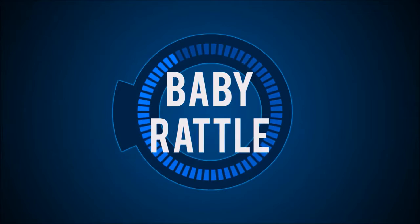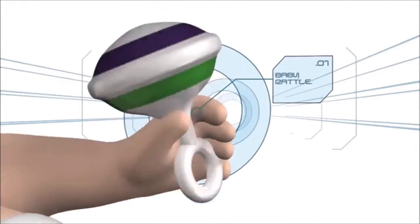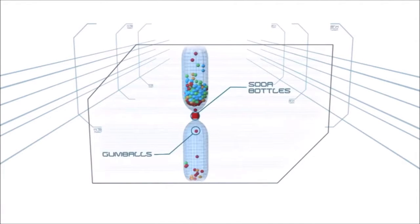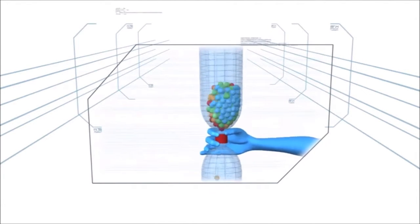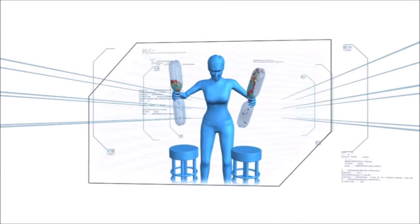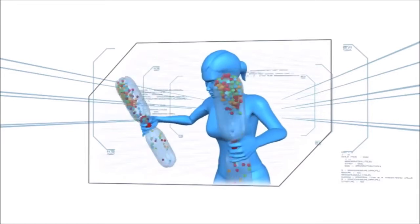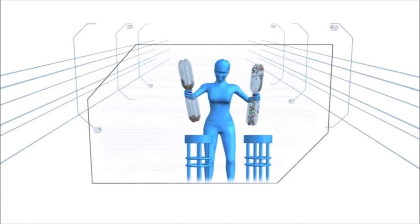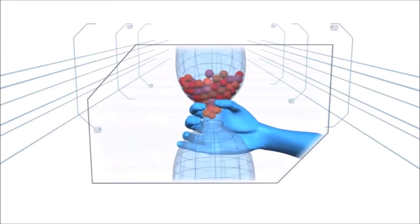Baby rattle. A rattle can keep an infant occupied for hours on end. In this challenge, ones made from soda bottles and gumballs will keep a full-grown adult busy for less than a minute, we hope. Using the shake, rattle and roll method, the contestant must transport all the gumballs from one container to the other, all the while trying to prevent a bubblegum bottle.